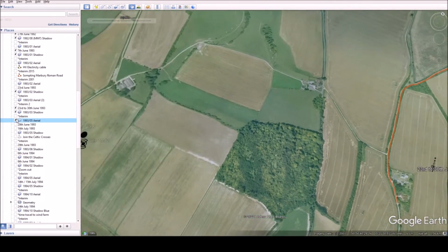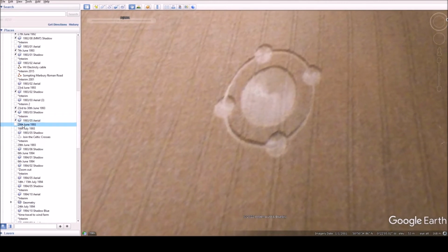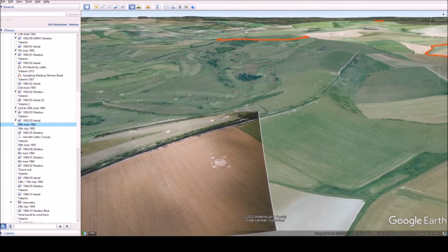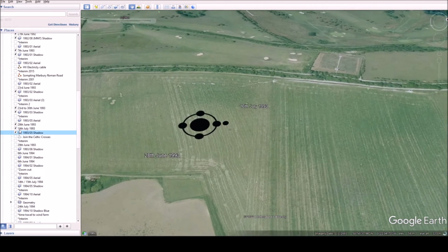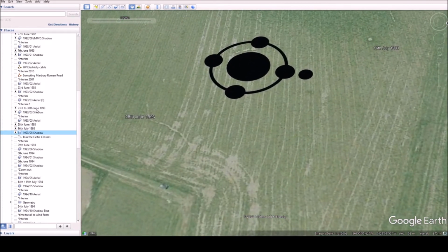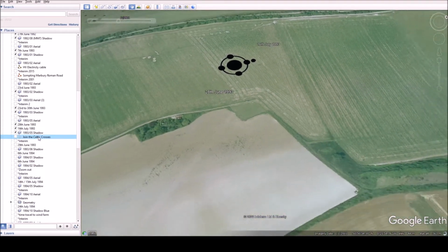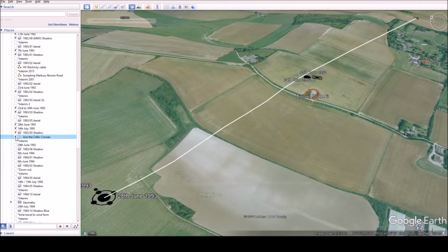Whilst this formation was busy mutating, another Celtic cross appeared across the valley. Not far from Sisbury Ring, it was one of only 2 formations in the entirety of this area to appear in barley and not wheat. The additional satellite circle appeared 18 days later, which left us wondering whether this was part of the original formation or a completely new one. And yes, these 3 formations do just about form a straight line.